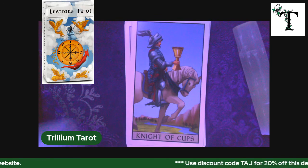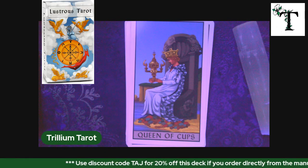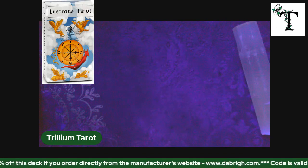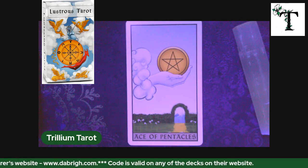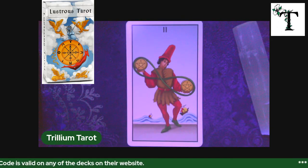Knight of Cups, the Queen of Cups, and finally the King of Cups. So the last suit, as you all know, is the Suit of Pentacles. I kind of want to go through and see what's behind that garden gate underneath the Ace of Pentacles.